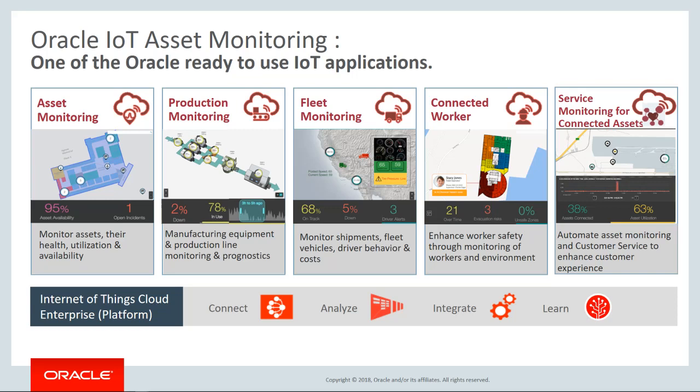Fleet monitoring, which allows to monitor shipment and vehicle behavior. Connected worker, which allows to monitor isolated worker health and be able to help isolated workers at possible issue. And finally, service monitoring for connected asset, which allows to automate asset monitoring and link that to customer service interventions.